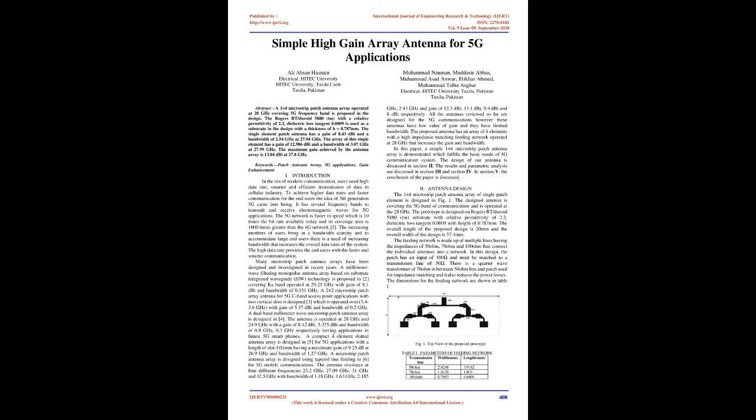The increasing number of users brings in a bandwidth scarcity, and to accommodate large numbers of end users there is a need for increasing bandwidth, which increases the overall data rates of the system. The high data rate provides the end users with faster and smarter communication. Many microstrip patch antenna arrays have been designed and investigated in recent years.